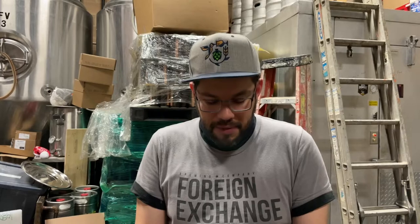So what I'm going to say is it has less chocolate flavor. It does have that coffee-like bitterness. It has the creaminess that I want out of this style. But it doesn't have as much flavor. It's more toned down, more subdued compared to the other two.